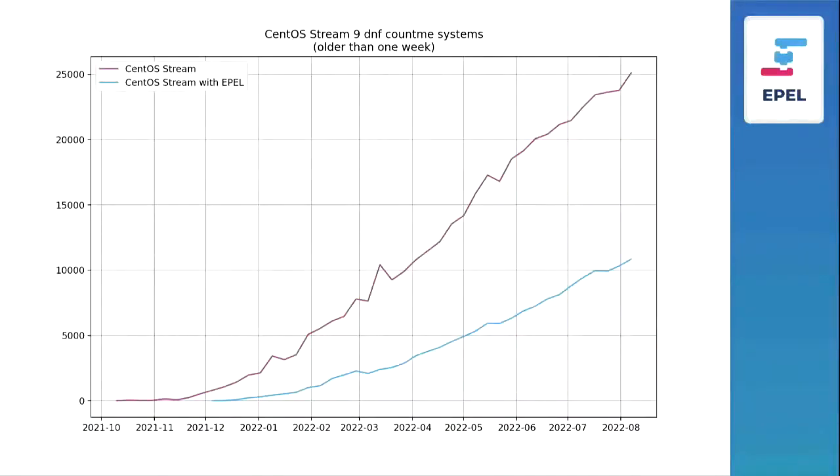So what is this? This chart's a little bit of a one-off. It's not made for Matthew's tooling. CentOS Stream 9 is the first release that's also in Mirror Manager, so it's the first time we actually have CountMe data for CentOS. And I've created this chart. I was curious to find out how many CentOS Stream 9 systems were actually using EPEL. So that's what this represents.